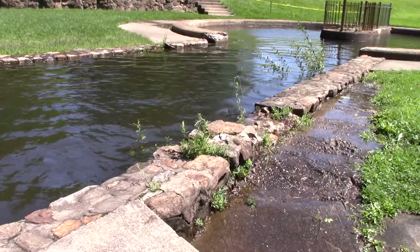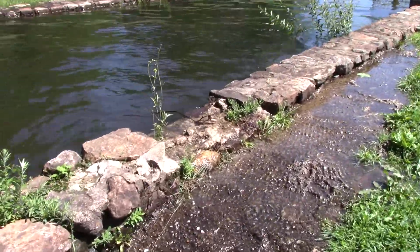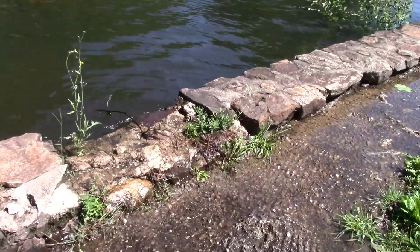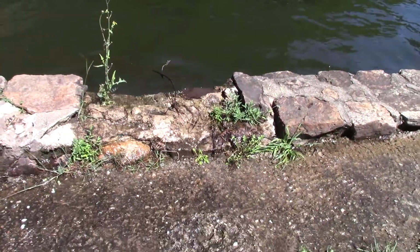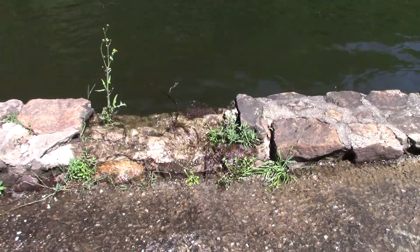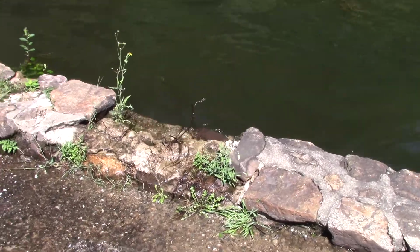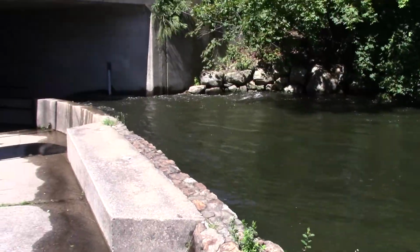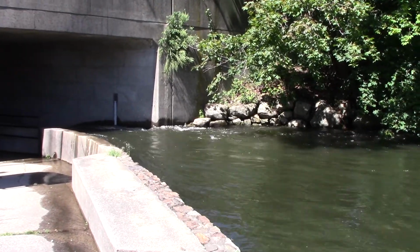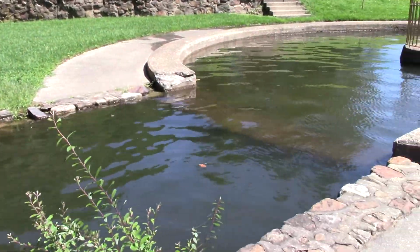Yeah, here we are. The beginning of the Hopatcong River. It begins right here at the dam in Lake Hopatcong. You can always Google it. I could be wrong.